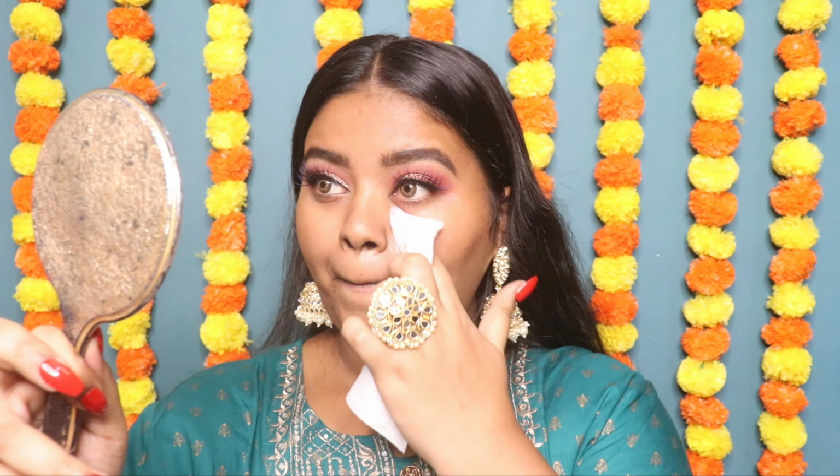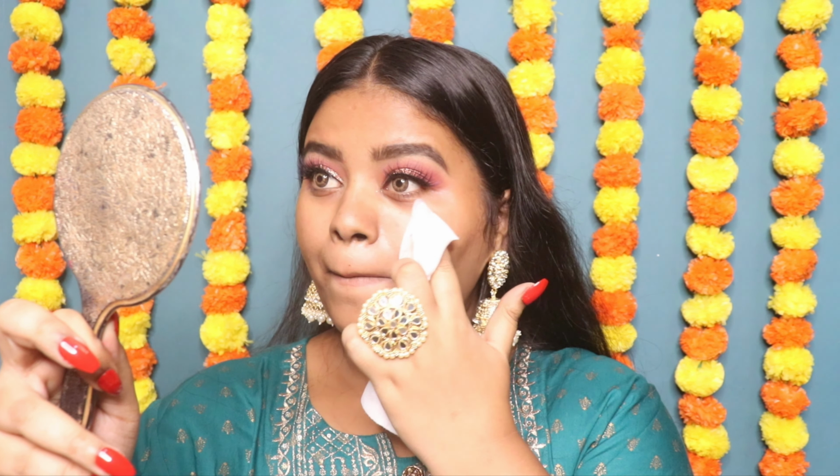Next up, for my face and base makeup, I'm first going to clean my face using a wet wipe. Now that our face is all clean and nice, I'm going to start off with my base makeup.